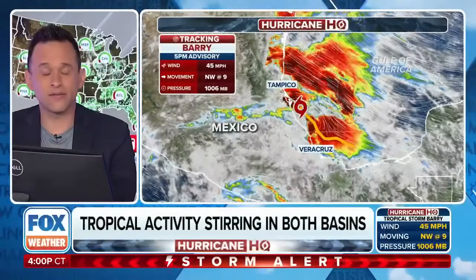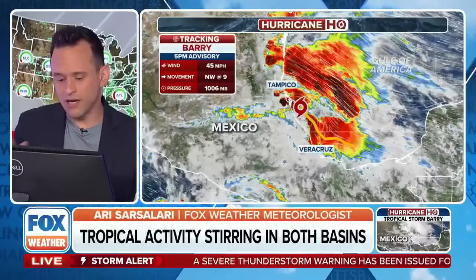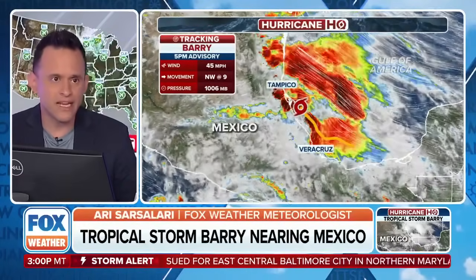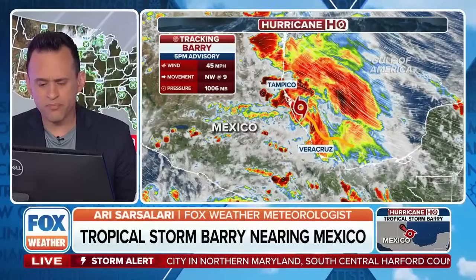I mentioned we've got that area to watch down in Florida, or kind of the Gulf off both coasts of Florida. And then we've got an actual tropical storm that's active right now here in the western Gulf. This is Tropical Storm Barry. It was named not terribly long ago. It was a little bit earlier on today.